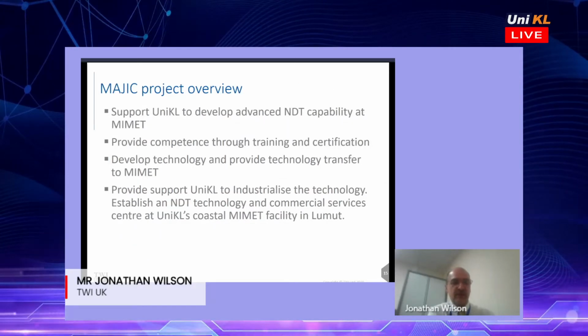Looking a little bit more detail at the MAGIC project itself, TWI was engaged to support UniKL to develop advanced NDT capability at MIMET. We provided this competence through training and certification and developed a technology, the MAGIC vehicle and topside unit, and provided this to MIMET through a technology transfer program where we came across to Malaysia and installed and established the technology at the site. We provide support to UniKL to industrialise the technology, establish an NDT technology and commercial services centre at UniKL's coastal MIMET facility in Lumut.